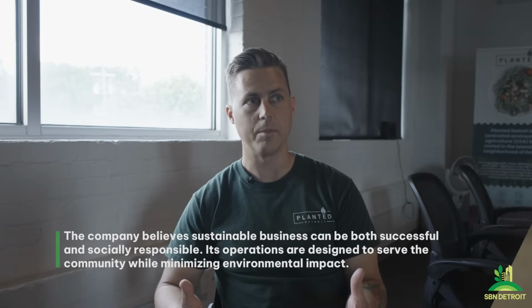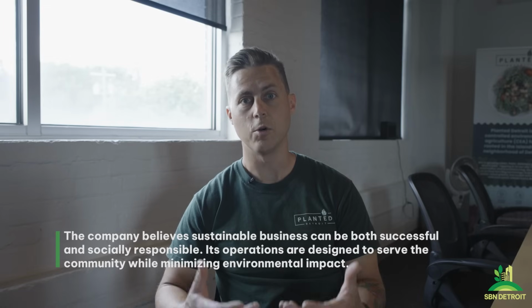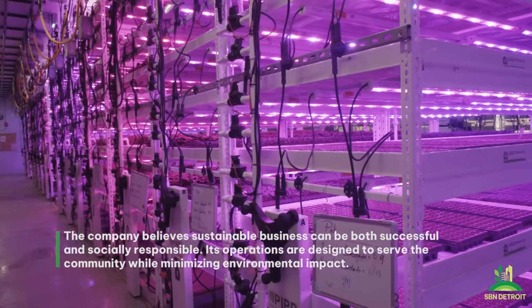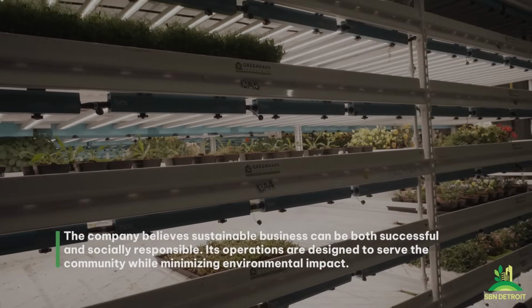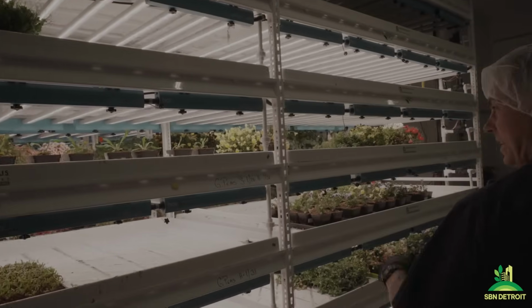And this really comes together with our whole application of being able to grow indoors in an urban environment and provide healthy greens to people in this area, rather than having them be shipped across the country where there could be spoilage and degradation of quality before it actually ultimately gets to your table, if it ever does.